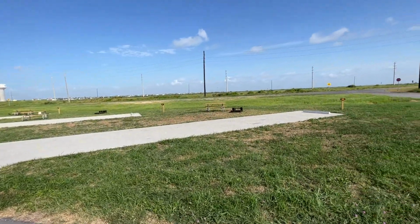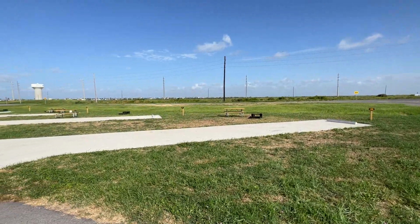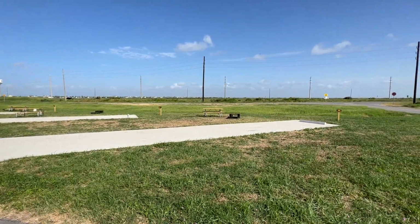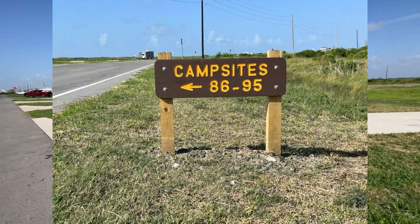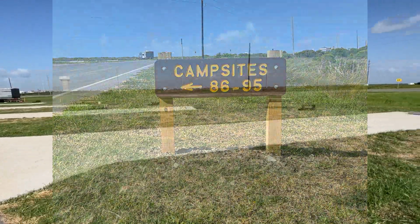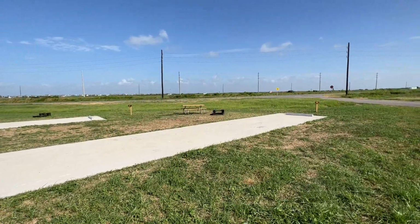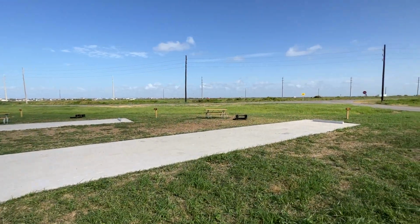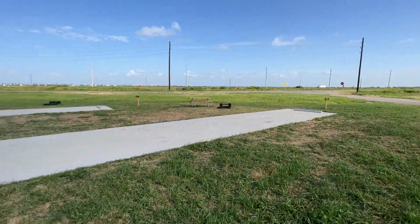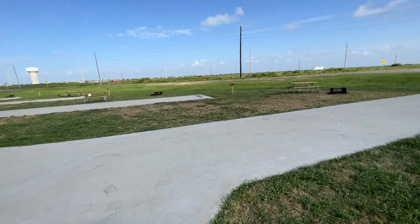Way at the end of Galveston Island State Park on the beach side, y'all, they've got some back-end primitive camping. I'm looking at 86 right here. Now, this is cool, y'all. If your rig is set up for solar, or you have a very quiet generator or what have you, you're self-sufficient, you might want to consider staying down here and doing some boondocking. Look at these pads, y'all. Look at how deep these are. You can get any size rig in here.